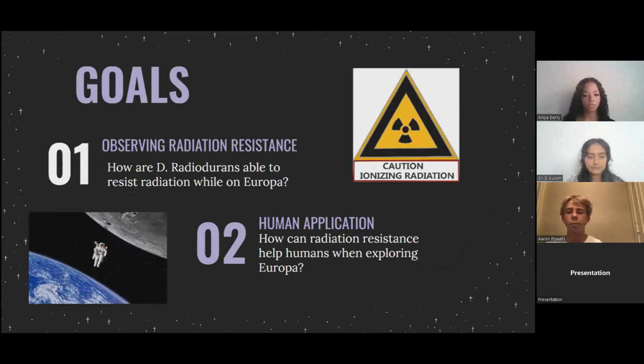How are Deinococcus radiodurans able to resist intense radiation, and how can the radiation resistance help future humans when exploring Europa? With knowledge about the bacterium and the selected environment, this project would assist space exploration by observing changes in a life form outside of Earth, as well as changes we can make in the future to help humans while in space.